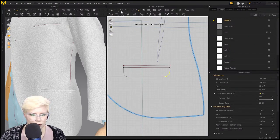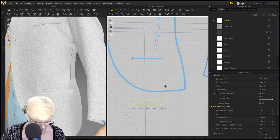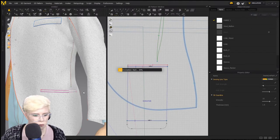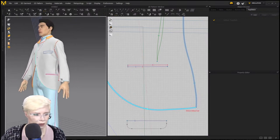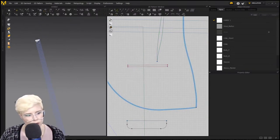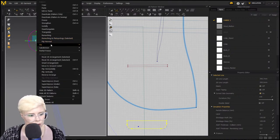Click and drag, turn off texture. And then I'm just going to go ahead and sew it to the lower portion. And since it's all the way out over here, I don't want to simulate. So a little cheat for that is to right click in the 3D window and choose superimpose over, under, or side. In this case, I'm going to choose side.